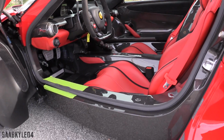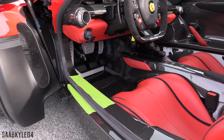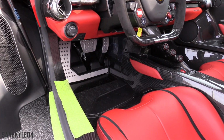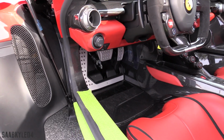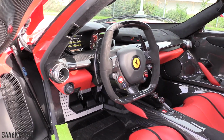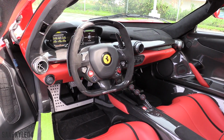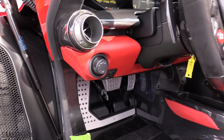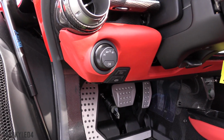A padded portion of the driver's side of the center console provides a resting place for your leg. On the passenger side of the console, there's a small storage net. The fixed headrest can be embroidered with the prancing horse. Despite the LaFerrari's lower roofline, the seats allow for an additional 30mm or 1.18 inches of headroom over the Enzo to better accommodate racing helmets.